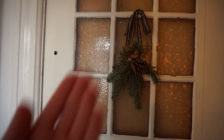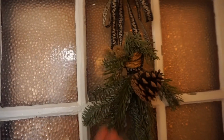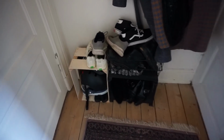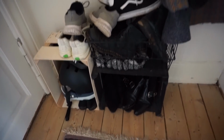Dun, a girl forgot to take her Christmas decorations down. And it's March. Cute. But this is my entry to my apartment. This is going to be very real, as you can already see. Here are my shoes, bike helmet, and my coat. I am going to have a coat hanger, like a proper one, but that hasn't happened yet. So this is what that looks like.